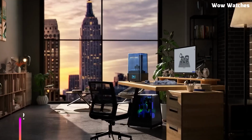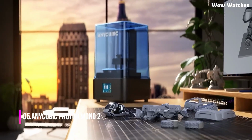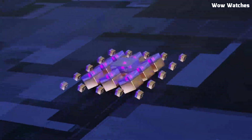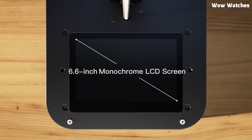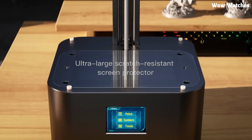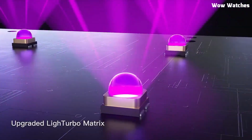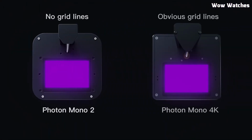Let's dive in. Number 5. Anycubic Photon Mono 2. Looking to dive into the world of high-quality resin 3D printing without breaking the bank? The Anycubic Photon Mono 2 is an excellent choice for beginners and professionals alike. Featuring a 6.6-inch 4K plus monochrome LCD screen, this printer delivers sharp, detailed prints with exceptional precision.